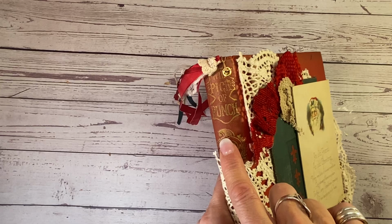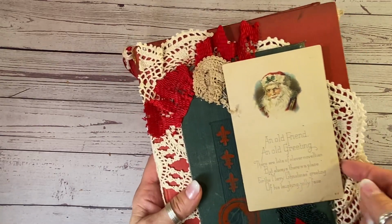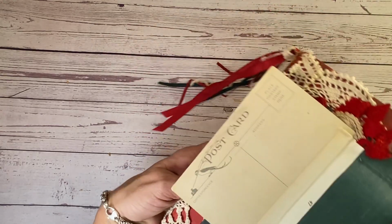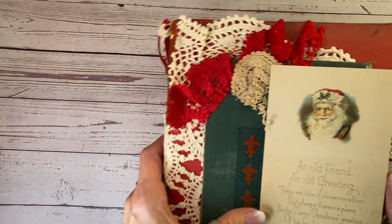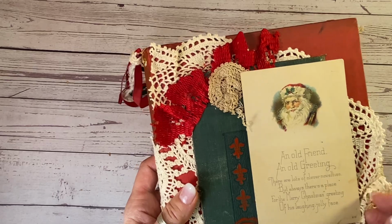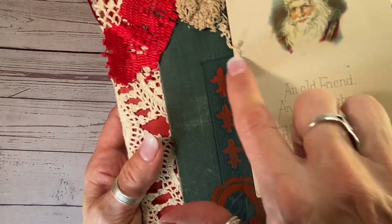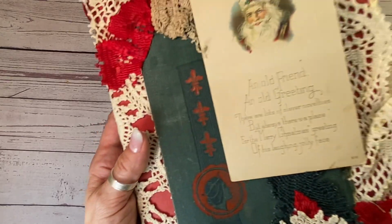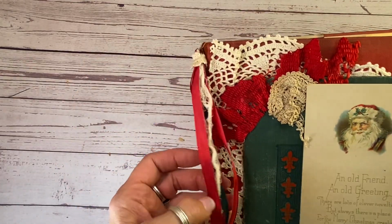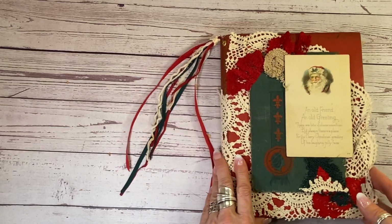So it's an antique book called The Pick of Punch about the Punch and Judy puppet. And this is a postcard from approximately 1905. It was never used on the back, but it is absolutely stunning with a beautiful Christmas greeting here. I used the cover of an antique book here because I loved the green and red on it, and it's got these beautiful fleur-de-lis and this beautiful lady here. I used vintage lace and crochet bits in all kinds of colors, and I added some ribbon here that matches the cover. So let me take you on a journey inside this one.